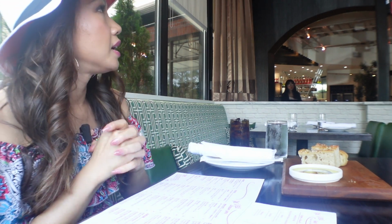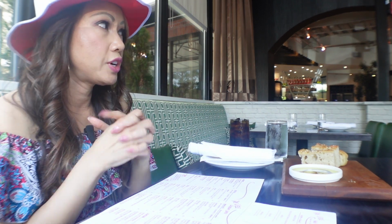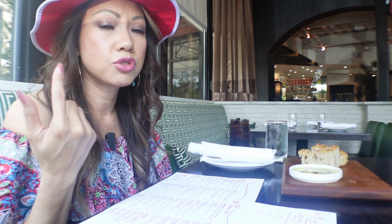All right. This place is so cute. And in the area too, it has a lot of shopping areas and restaurants around here. We are in Sandy Springs, Georgia. It's really contemporary, modern style to the restaurant. It's very inviting. I'm gonna have to take a little video around the restaurant to show you.